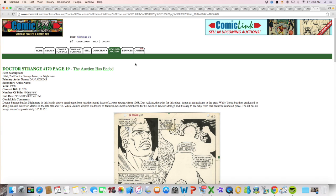Going forward, I will try to cover the original arts, give a recap of the result along with the comic books because there are so many great looking pieces that it's worth documenting, at least for myself. First up is Doctor Strange, page 19.